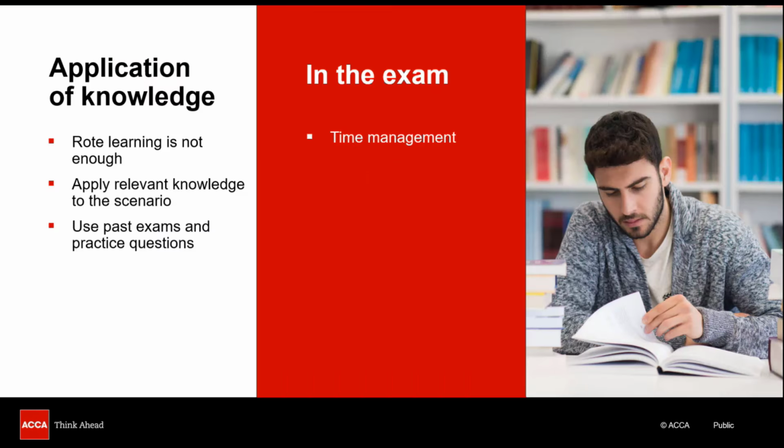The exam is 3 hours and 15 minutes long, which means you have 58 minutes for question 1, 39 minutes for question 2, and 48 minutes for each section B question. You must practice questions to time to ensure that you do not overrun on a question during the exam. Candidates often spend too much time on questions 1 and 2 to the detriment of questions 3 and 4.